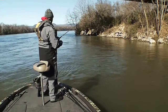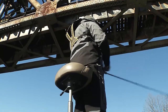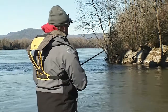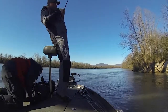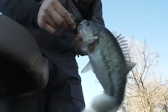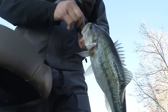Luke moves into search mode, looking for a Palmetto Bugs bonus fish. This one feels like a good one. Oh, it's not giant, but spotty. The palmetto bug strikes the jig head out here in the current seam. He just absolutely smoked it.